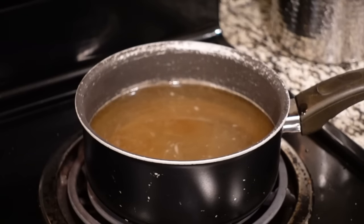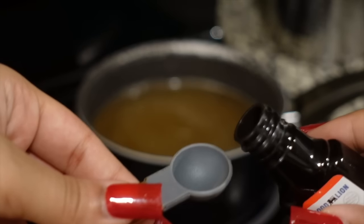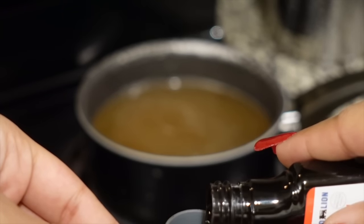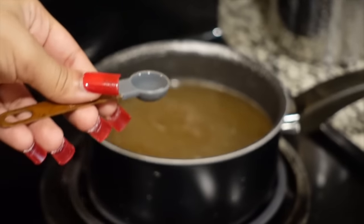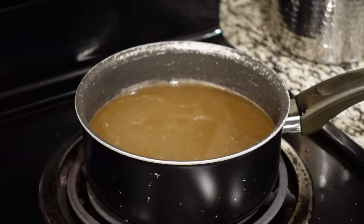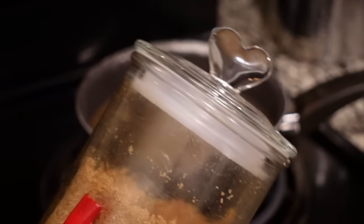extract. One thing about me, I'm not a big fan of this almond extract at all. I don't like the taste of it, but it is essential for the recipe just to balance everything out. So I'm gonna go in with 1/2 teaspoon of the almond extract, and that's all that I'm using of this. If you add too much of this, it does give like a very weird taste. I don't even know how to describe the taste, but I'm not a fan. So just make sure you're watching out for that.